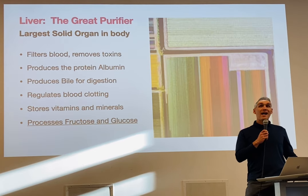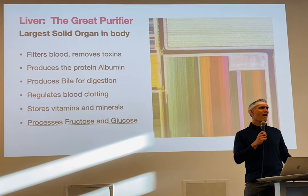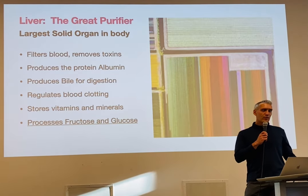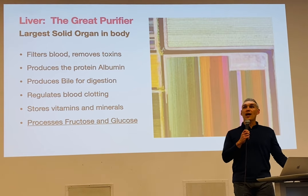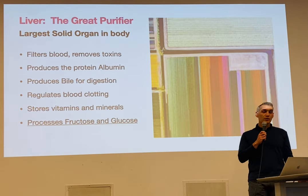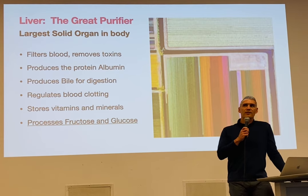It produces bile that goes into our gallbladder to help aid in digestion. It regulates our blood clotting, so people who have liver disease eventually are unable to clot their blood correctly. It stores essential vitamins and minerals, including iron. Our iron stores are in our liver.